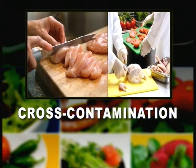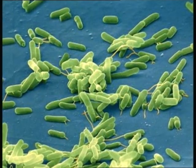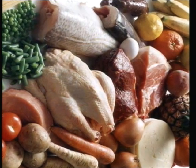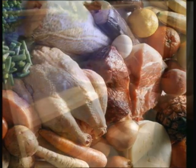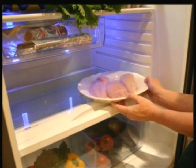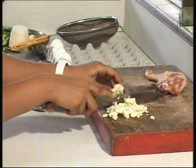Cross-contamination. Cross-contamination means transfer of microbes from a contaminated surface or food to another surface or food. Here you can see that vegetables, fruits, and meat are kept in the same plate, which may result in cross-contamination. Hence, the vegetables and fruits should be kept away from the meat. Cross-contamination also takes place when vegetables and meat are cut on the same cutting board.